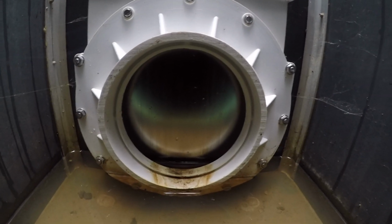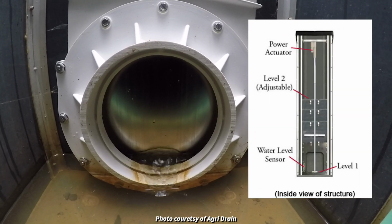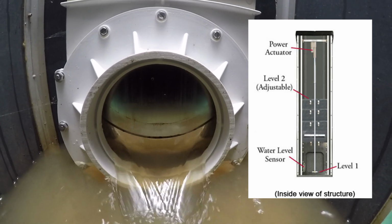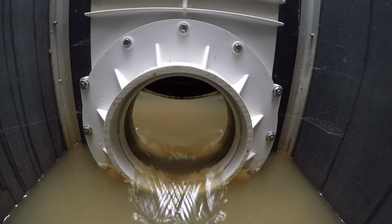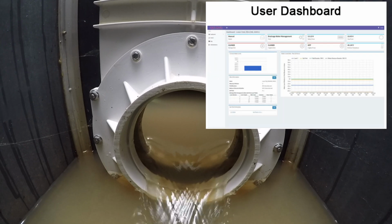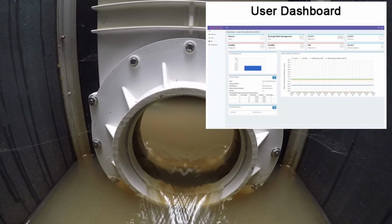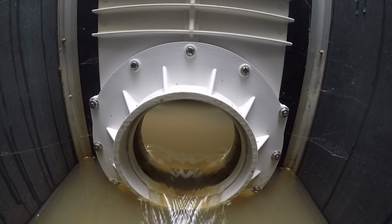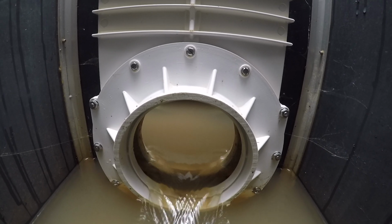These systems have both the boards that can set the height of your water table, and they also have a sensor in the bottom of the structure that senses the water level. You can set your own parameters on what water level you want to maintain within that system based on a function within your online data platform. And you can set that desired water level, and there is a sensor within that drainage control structure that will relate back what the water level is currently.